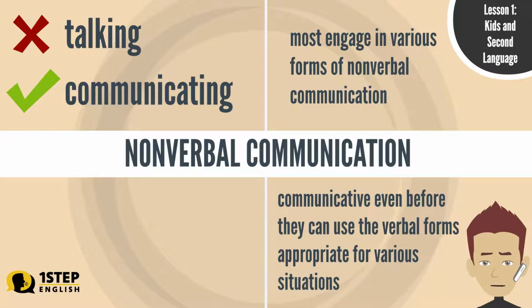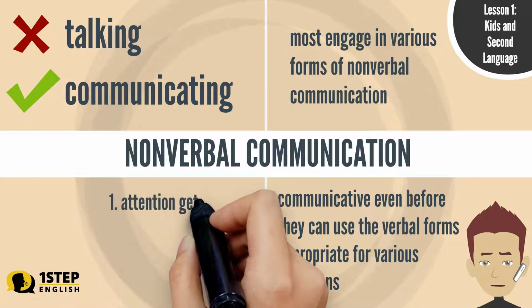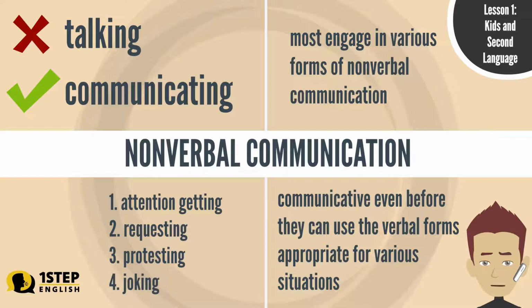Second language learning children use nonverbal behavior most often to accomplish one of the following. One, attention getting. Two, requesting. Three, protesting. Or, four, joking.